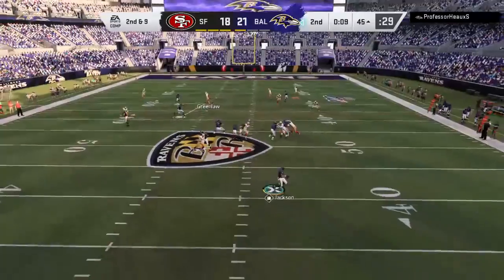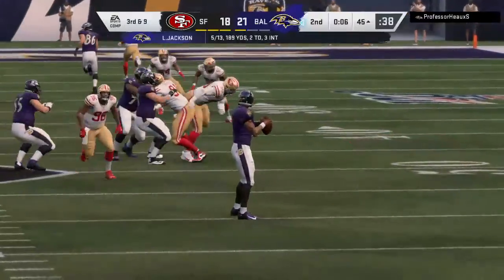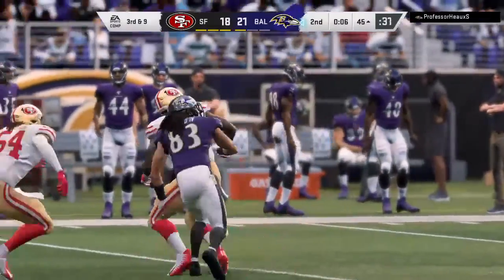From the gun, it's Jackson, escaping the pressure right. And that'll be incomplete with just 6 seconds left on the clock. Trying to get it to Willie Snead there. And it's 3rd down. It's now 3rd down.